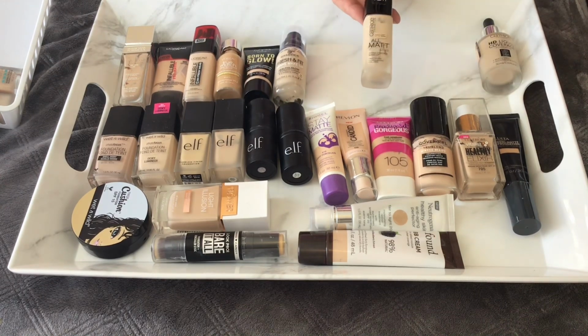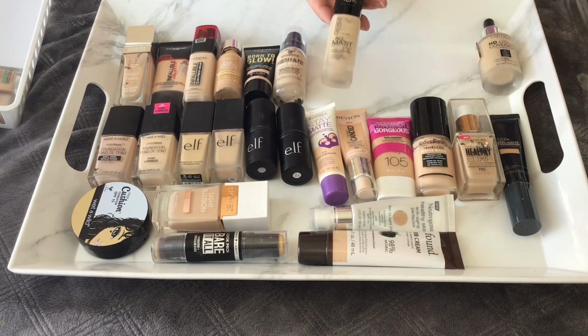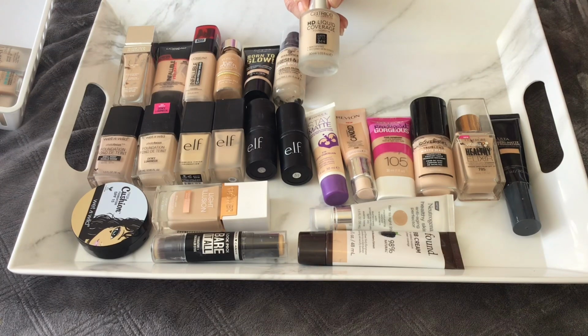The next one we have is the Catrice All Matte Plus foundation. This one is in the shade Light Beige 101. This one is pretty good. It does feel a little heavy and cakey on the skin, so I think I'm going to pass this one along, but it's not expired, it's still good, so I'll just pass it along and see if one of my daughters wants it.